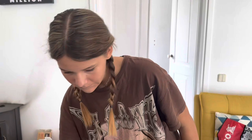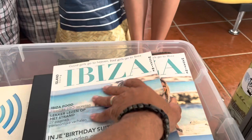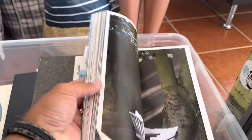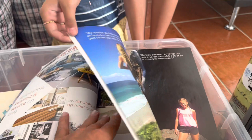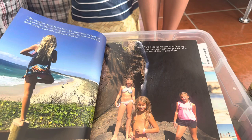Okay, next box, because that one is already Ibiza. I think we were in this one. That's why I'm holding it, not because of this, of course. But she looks really beautiful. But I think there's an article. Oh, damn, there it is. Ibiza, the Bitcoin family. Every day is a new adventure. Look, it's a couple of pages even. Look, you were really young.